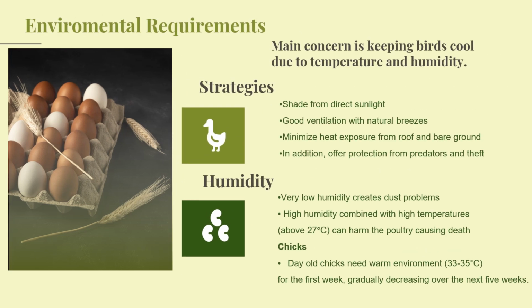Environmental requirements. The main concern is keeping birds cool due to temperature and humidity. Strategies: shade from direct sunlight, and good ventilation with natural breezes to minimize heat exposure from roof and bare ground. In addition, offer protection from predators and theft.